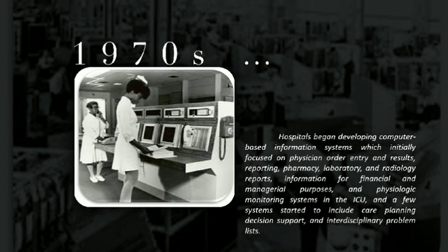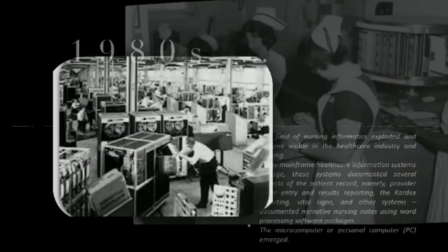Year 1970s. During the late 1960s to the 1970s, hospitals began developing computer-based information systems which initially focused on physician order entry and results reporting, pharmacy, laboratory and radiology reports, information for financial and managerial purposes, and physiologic monitoring systems in the ICU. Also, a few systems started to include care planning, decision support, and interdisciplinary problem lists. During the 1960s and 1970s, interest in computers and nursing began to emerge in public and home health services and also in education.